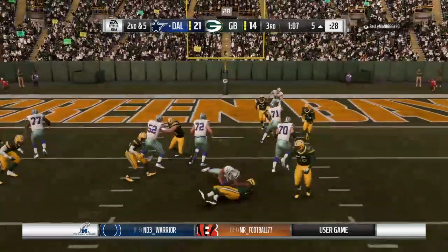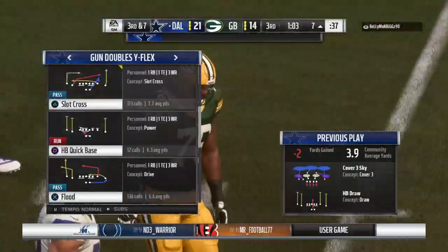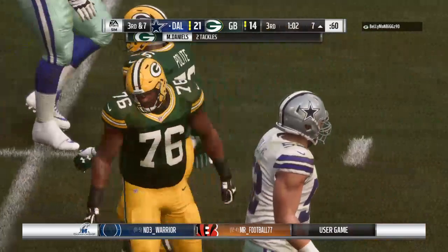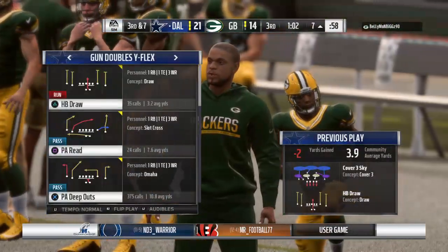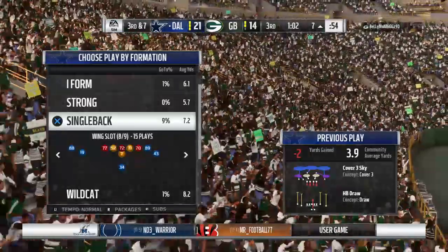They'll run it now out of the gun. And that didn't fool anybody. He's going to be dropped in the backfield. It's a loss of 2, now 3rd down. Now the defense going to use the first of their timeouts. That'll leave them with 2 remaining. We'll be back after this.